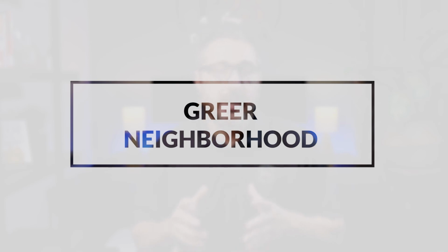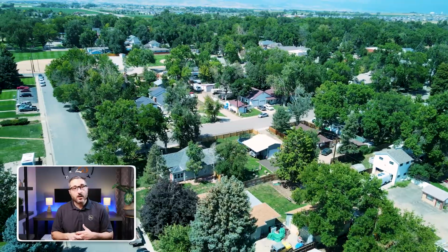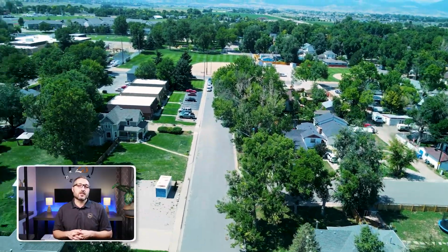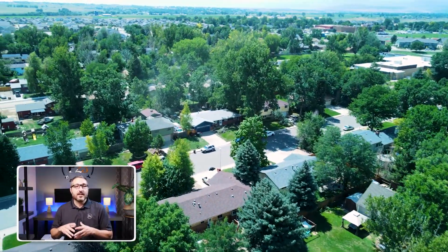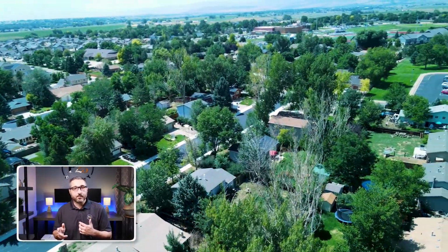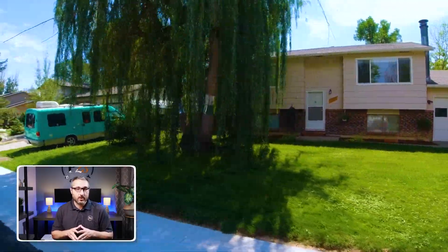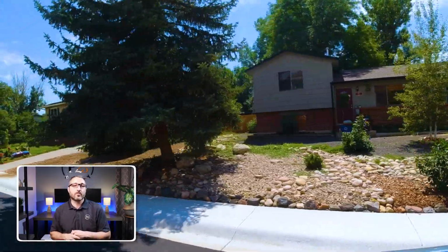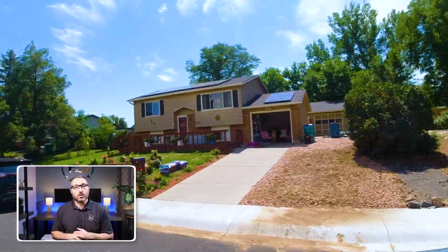Now, another neighborhood that's very similar to Bimsum is the Greer neighborhood. Now, in this neighborhood, the prices are going to be a little bit more expensive. The houses are a little bit older as well, but you're looking at $450,000 to $550,000 to get yourself into a house there. So it's still not going to really break the bank. It's still going to be relatively close to the downtown Berthoud area. But some of the houses in this neighborhood are going to be from the 40s to 50s, and some a little bit older. So you will have a little bit older properties.